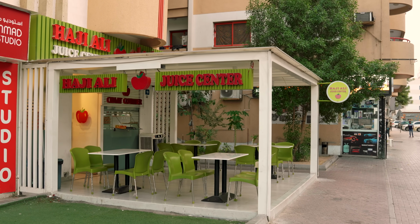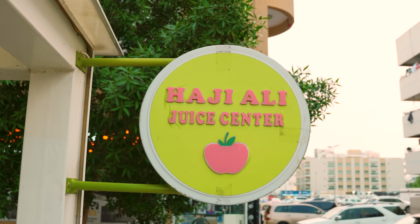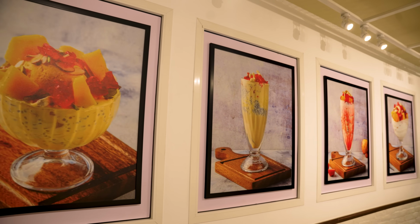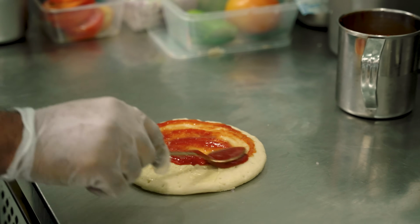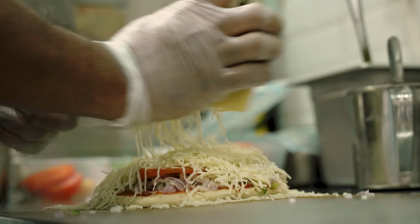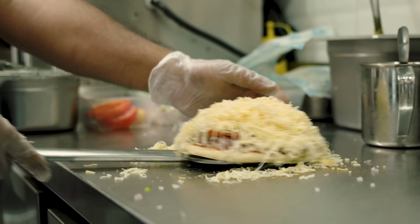This spot began as a juice shop in 1960s Mumbai and would cater to pilgrims who were visiting the Haji Ali Dargah. Now it's got multiple branches across India and the UAE. And while their fruit creams and juices are the bomb, I'm staying focused on getting the Indian style 100% veggie pizza they're known for. It's got a base smeared with ketchup and then piled over with ingredients like onions, capsicums, sometimes chili, and heaps and heaps of grated cheese. But not just any cheese, the quintessential Indian dairy brand Amul.